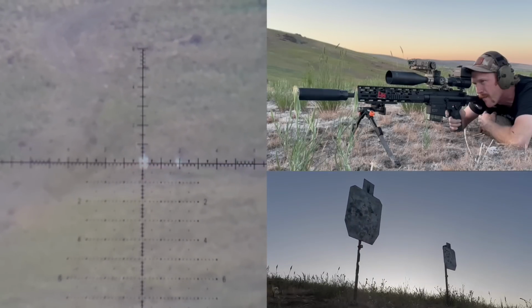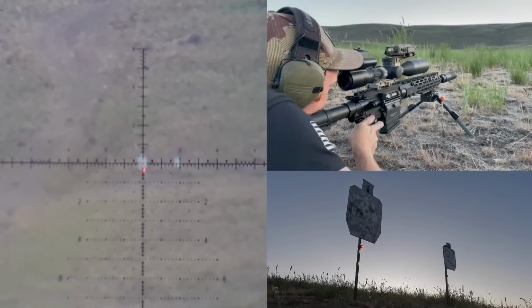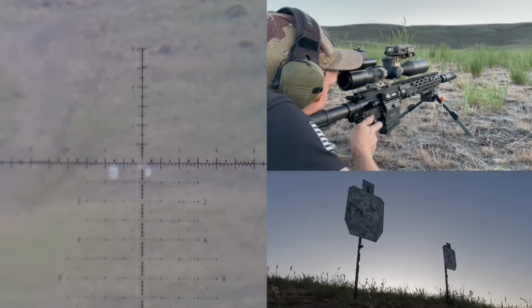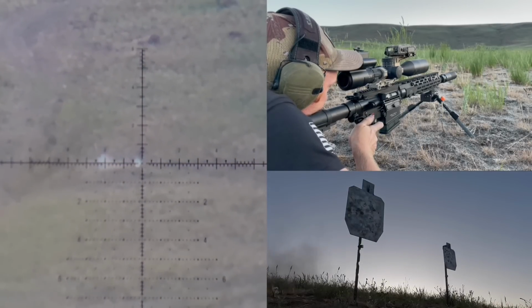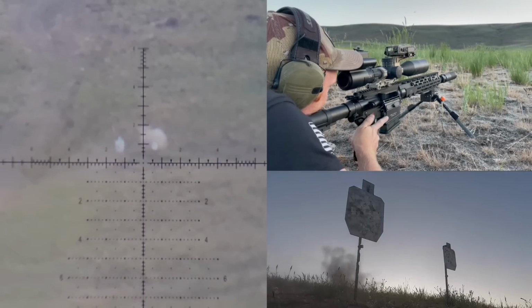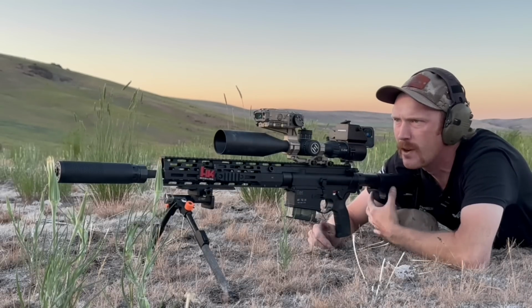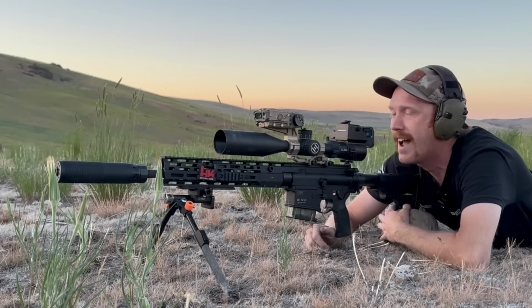Back. Hopefully it doesn't impact. Yeah, I just heard it. Let's try the little one again. Just off the left edge. Just off the right. What a run there at 1,050 yards. The full-size IPSC, very doable. We even tagged the small one. So let's wrap up. You gotta let me know what you think about the accuracy of this rig.